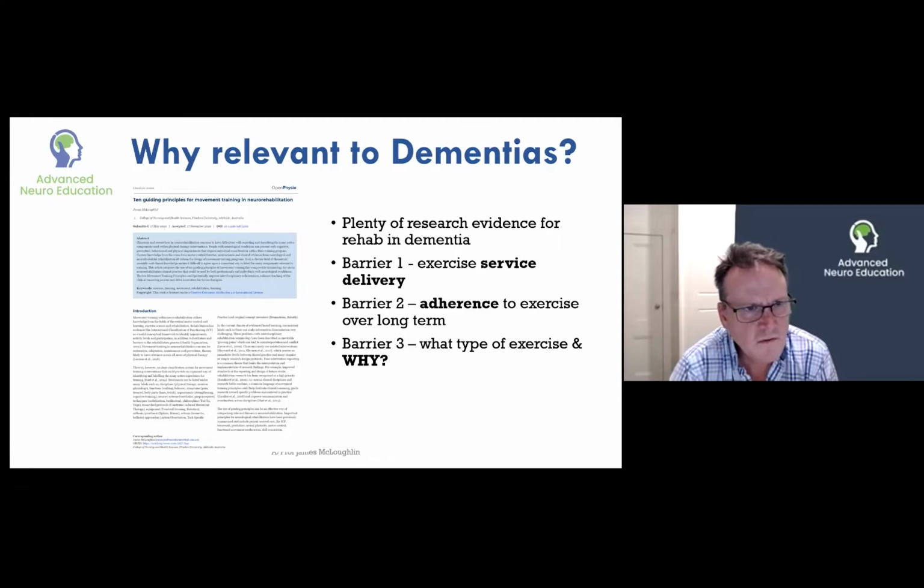Different states around Australia have different services, different parts throughout the NHS in the UK, for example. It's a bit of a postcode lottery about whether you've got a service that can provide this kind of stuff. But what we do want to do is have more places be able to offer this kind of therapy.